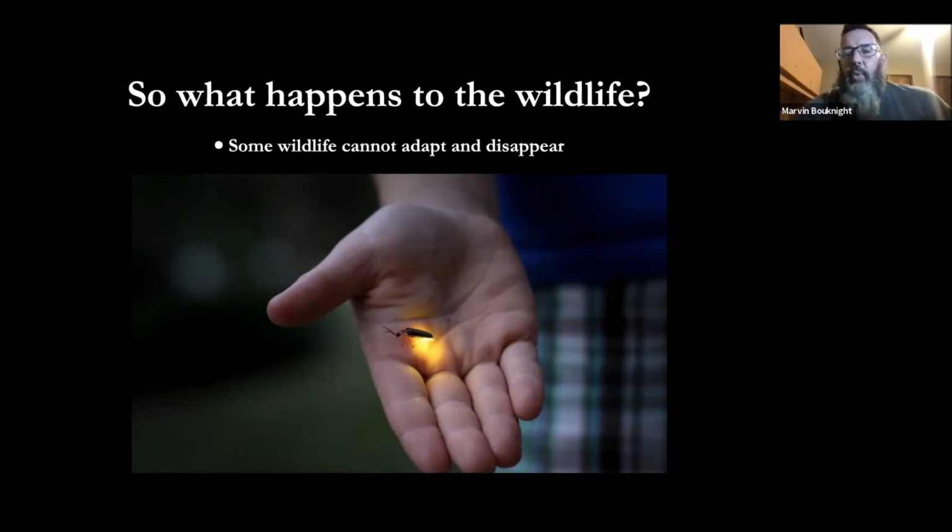And you know what? We can still make changes ourselves to allow these lightning bugs to come back because they're not completely gone. But boy, we are really well on our way to making sure that children don't grow up seeing lightning bugs in their backyard. And that is extremely sad.